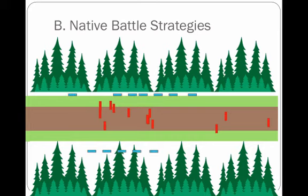But nonetheless, they would try to distort the lines, cause chaos, and then come in for a quick strike and then flee. Their goal wasn't to destroy the entire army. It was just to cause chaos, hit little groups at a time, and then flee back into the woods. And they basically picked the way that they were going to fight this war. It's called guerrilla warfare. Sneak attacks, surprise attacks.